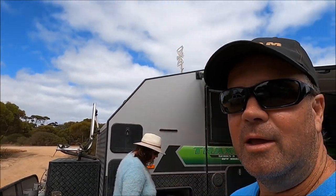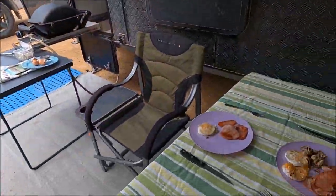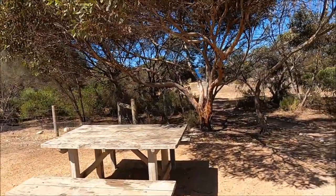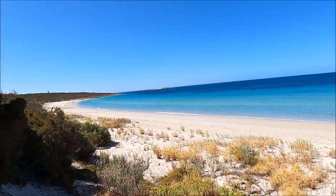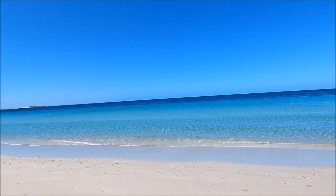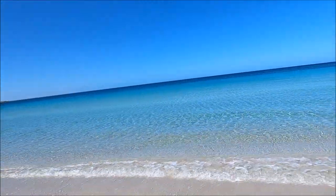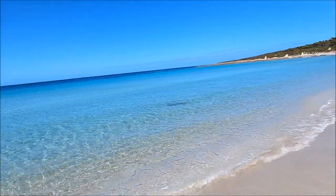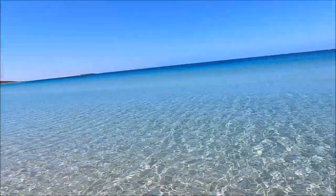There's all water around the Eyre Peninsula. It's beautiful aqua blue and clear as, it's great. Beautiful. Bring your chair down like old mate. See how cold this water is. Oh, absolutely beautiful.